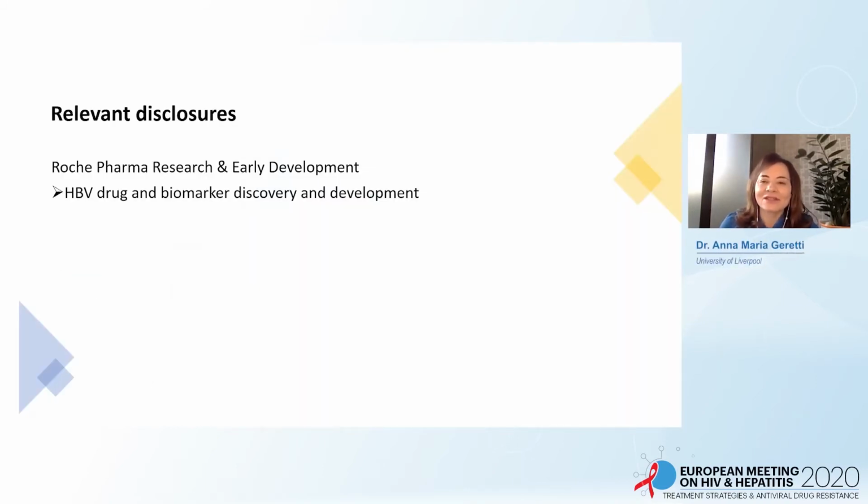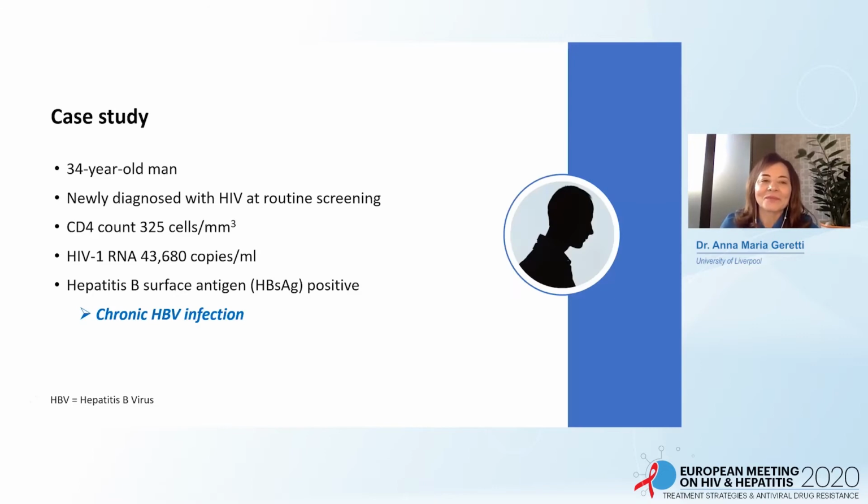Starting with my relevant disclosures, and then our case study. A 34-year-old man was recently diagnosed with HIV infection and was also found to be positive for the hepatitis B surface antigen. Further tests show that he has chronic HBV infection.